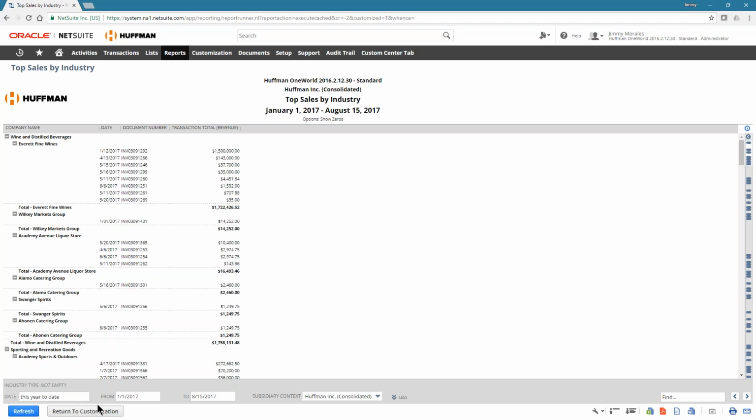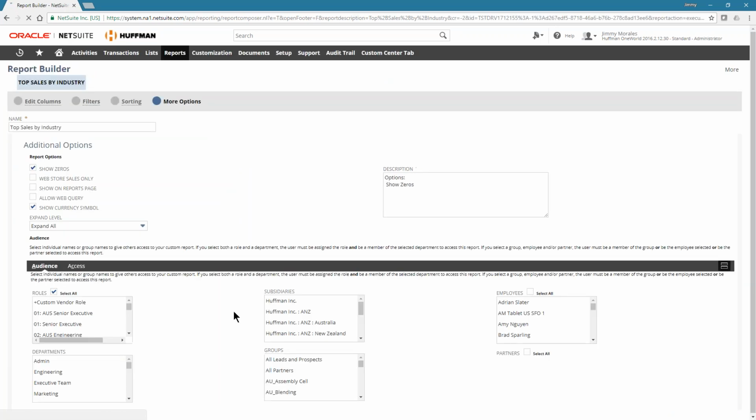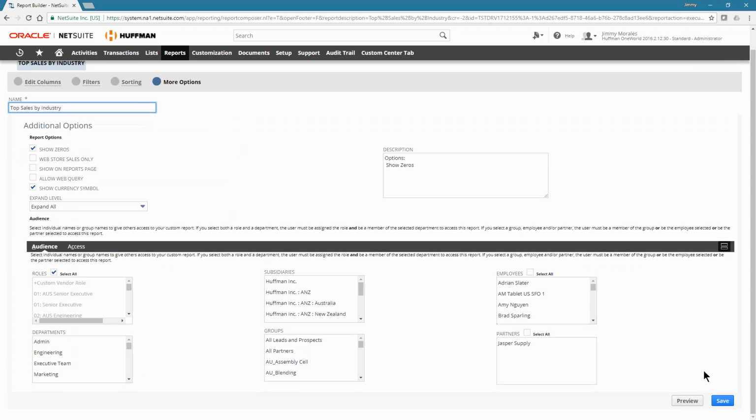And we have industry type is not empty. So this is where it pulled that field. Since this is a very specific set of rules saying not empty, I can't override that. But when I collapse, I got rid of the unassigned. Now, one important thing that's easy to forget to do is actually save your report.